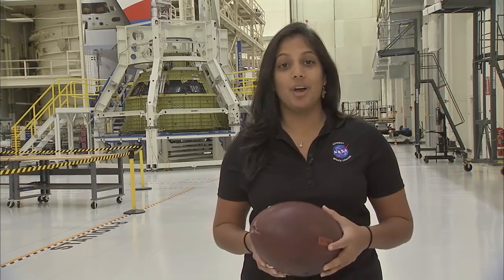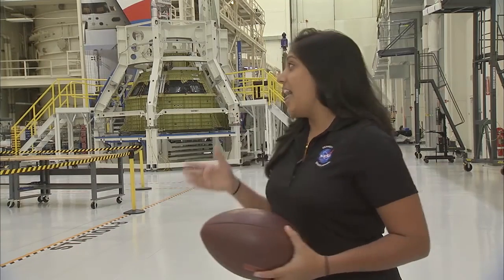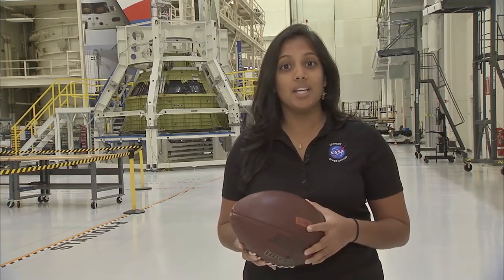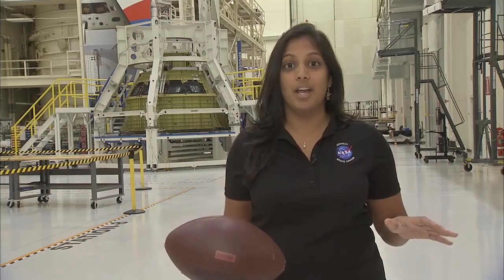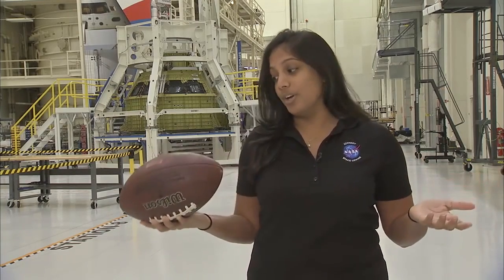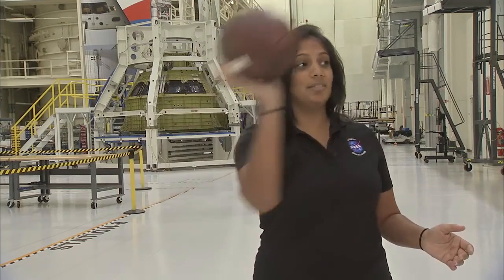Hi, I'm Laura Pelaya, and we're in the high bay of Kennedy Space Center's Neil Armstrong Operation Checkout building. And this is Orion, America's next generation spacecraft, which is going to be flying on NASA's new heavy lift vehicle, the Space Launch System, or SLS. Now, Orion's going to be taking us farther than we've ever been before. With its added capabilities, it's going to be able to hold up to 4 people, or 4,625 footballs.